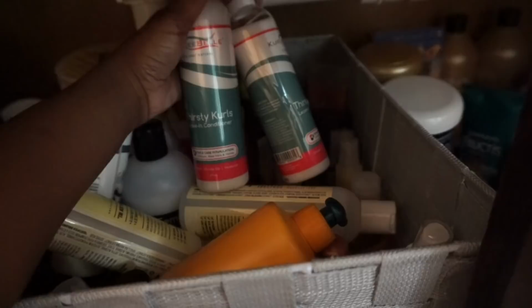I loved her deep conditioner. It smells so good. And this, oh, is this the same thing? Thirsty Curls Leave-In Conditioner? I don't think it's the same thing. Oh no, it's the same thing. It's two of them. How did I get two? I actually think I bought one of these, and then the other she sent with a package.